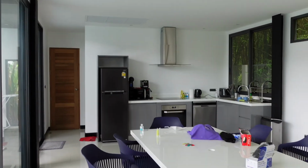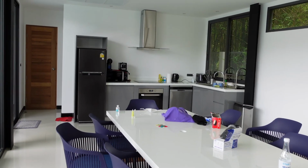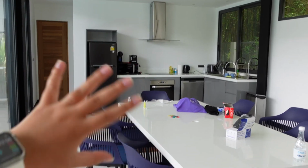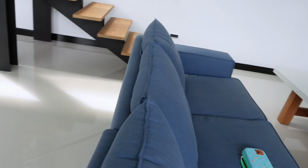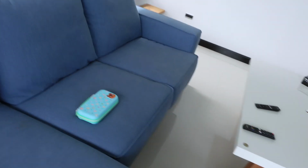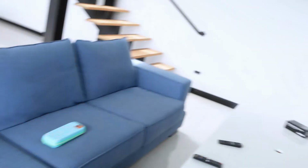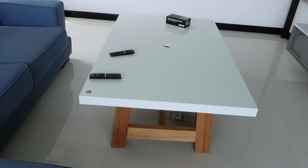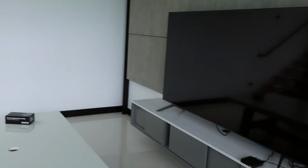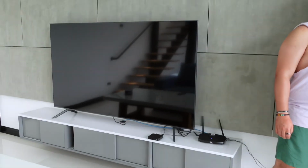The space down here is quite big because it has this whole kitchen, this massive table here, and still some space. And then we've also got this decent sized sofa. It's actually pretty comfy as well. We've also got a mini version of the dining table as a coffee table here. And then we've got a really big TV.